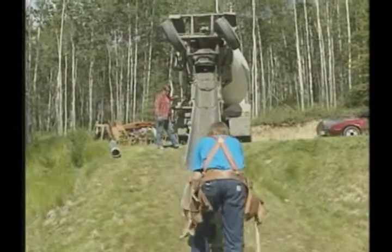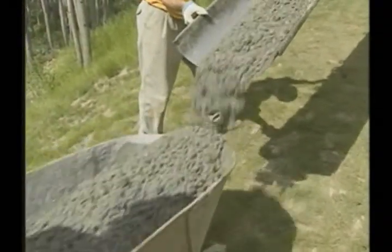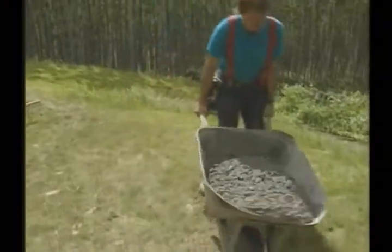Well, it's usually pretty hectic once the concrete truck shows up. Okay, we ready? Here it comes. And it's really helpful to have a few extra friends around. Because of the site, we have to wheelbarrow the mud to these holes and fill them one by one.